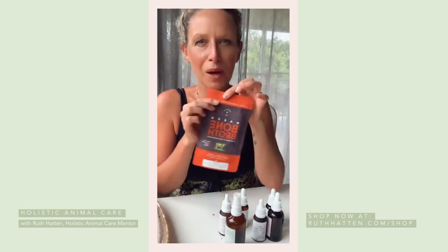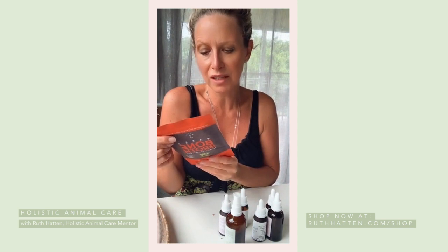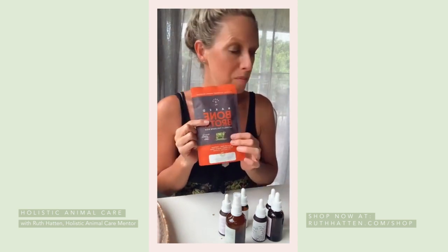But I also sell some things that I don't make, just helpful health products like bone broth. This is just an easy bone broth powder. All it is, is freeze-dried, grass-fed Australian beef bones and water, and that's it. There's nothing else in there. It's really good to add to meals, or you can make it up as a beverage. Super easy. I use it for my own animals too. So other things like that are on there too.